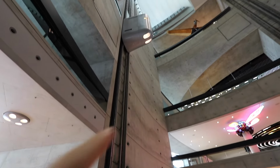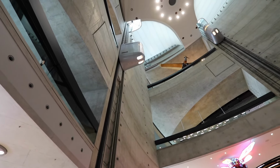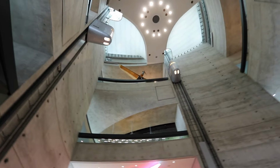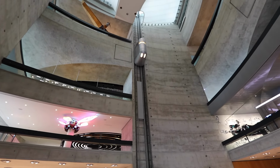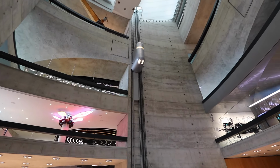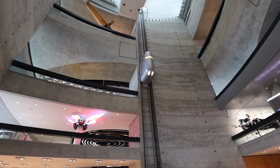Okay. Bro, check out these elevators. Even the elevators have a cool design. It's like futuristic. All right, so yeah, look at this. That's really cool actually.